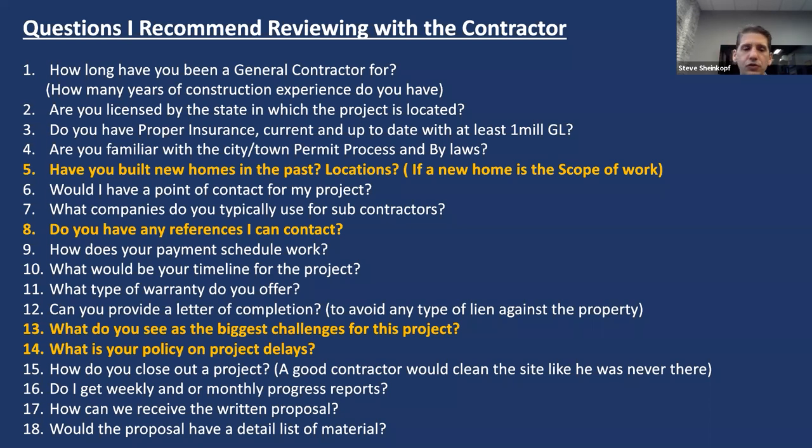Do you have any references? That's a must question. What do you see as the biggest challenges for this project? And what is your policy on project delays? Because your project is probably gonna be delayed due to supply chain issues. But here's 18. Feel free to use them. You're gonna get them in your inbox.